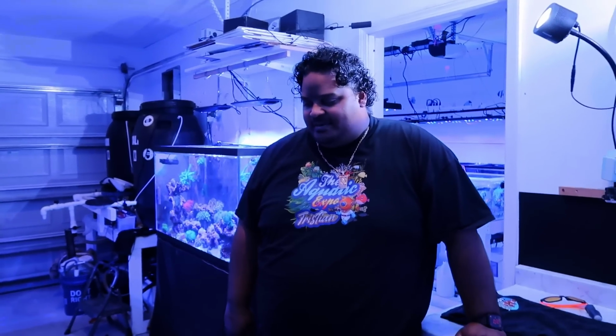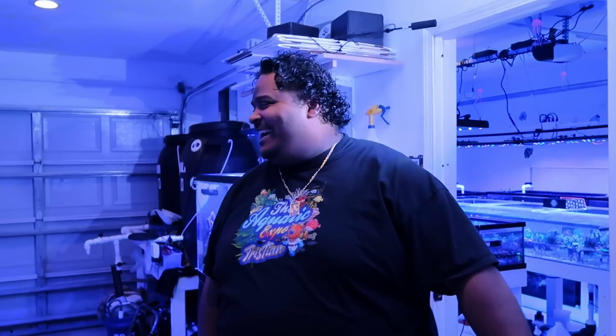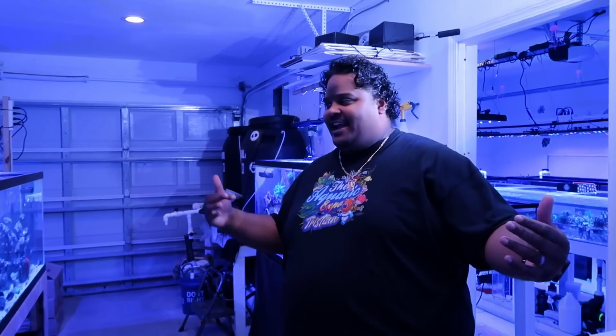Oh wow, this is honestly just a hobby that got out of hand. Started off with just my 350 over there, and then my wife said, you can have the garage, do whatever you want. I was like, do I have to have cars in it? No, she said. Perfect. Then the display went in, tanks started building up here, and we started going out to a lot of shows, and now we run an online store. I'm doing it part-time, my wife is doing it full-time.